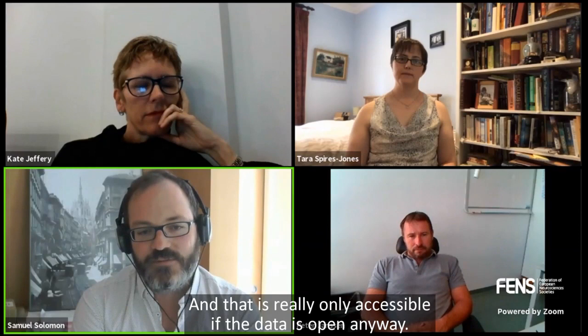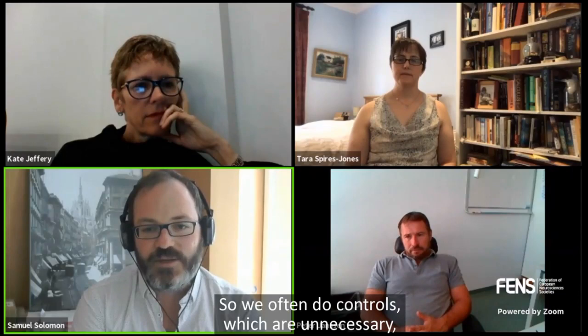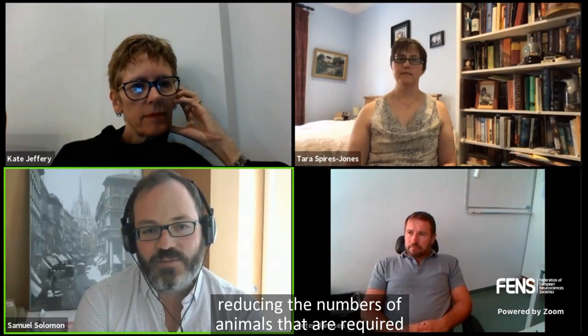And this also could help reduce animal numbers more broadly, right? So we often do controls which are unnecessary. They're just replicating controls that other people have done in the same or at least very similar environments. So by opening up the data sources that we're actually creating, I think it could lead to both reducing the numbers of animals that are required and also enhancing the robustness of the actual observations that we're making.